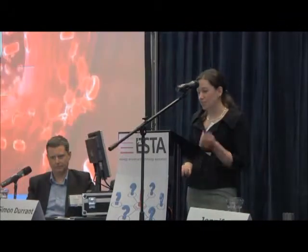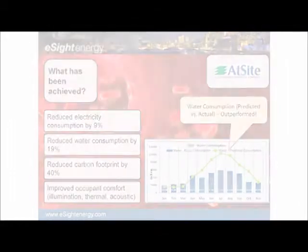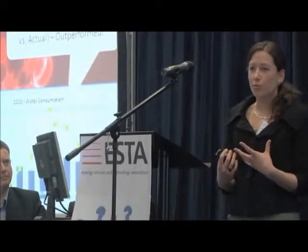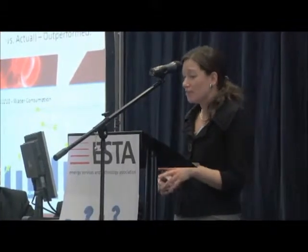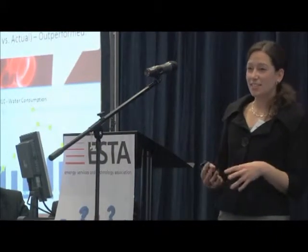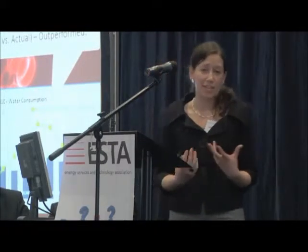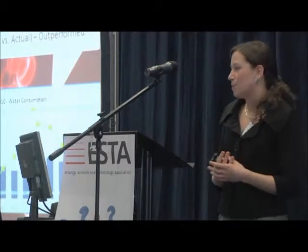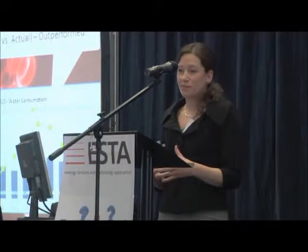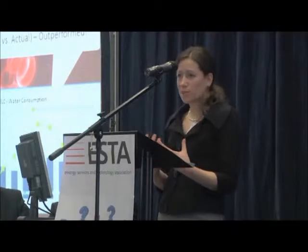Now, by doing that, they've managed to achieve a few things. They've reduced their electricity consumption by 9%, water is down a massive 19%, and their carbon footprint has also been dramatically improved. They've done that not only by reducing their energy consumption, but also working to put renewable energy technologies in place. Alongside that, and quite unusually, I think they've also managed to make it a nicer place to work. So they actually conducted surveys with their staff to find out what they thought about this as a place to work. And everyone genuinely came along and said once the energy management system had been put in place and they'd made changes, they actually found it was better. It was better lit, it was warmer, it was at the right temperature. From an acoustic perspective, it was also better.